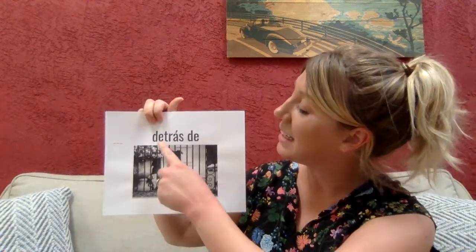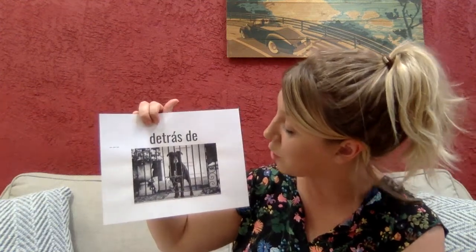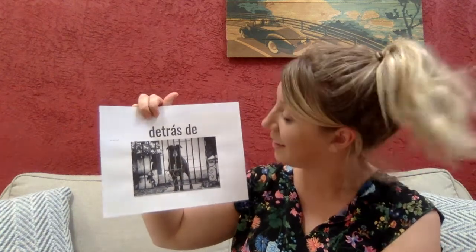Muy bien. And you can stick your thumbs behind you for this last one and say with me, detrás de. Detrás de means behind. So the dog is behind the gate or the door. El perro está detrás de la puerta. So detrás de means behind. Excelente. Muy bien.